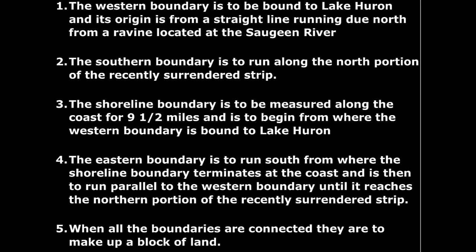Term number four, the eastern boundary is to run south from where the shoreline boundary terminates at the coast and then run parallel to the western boundary until it reaches the northern portion of the recently surrendered strip. Term number five, when all the boundaries are connected, they are to make up a block of land.